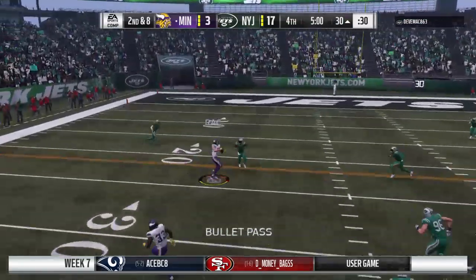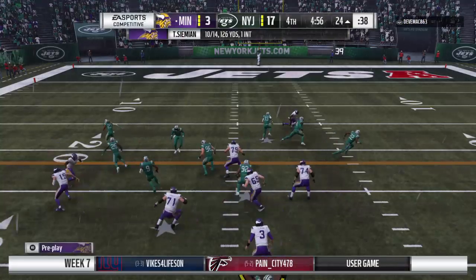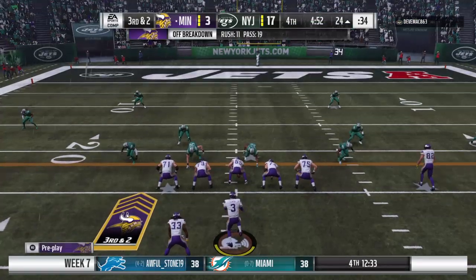And this is why you work on your tackling. Tackle them after the catch, inbounds, keep the clock running. Just go ahead and bleed the game out that way. The reception good for 7.